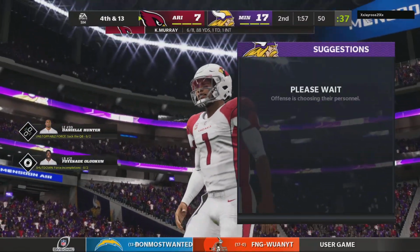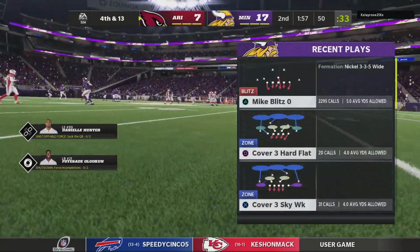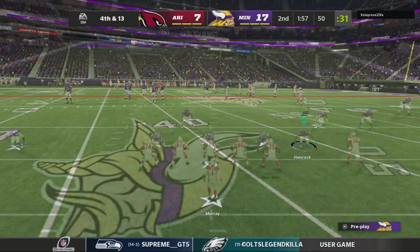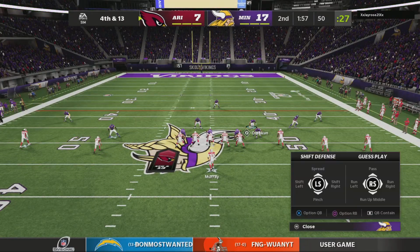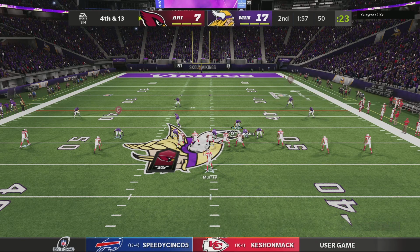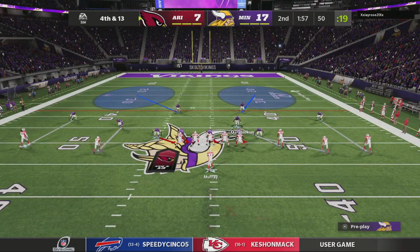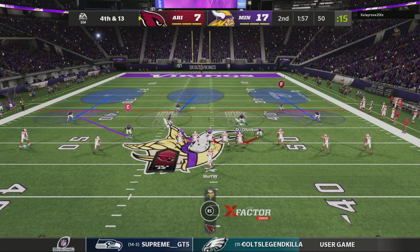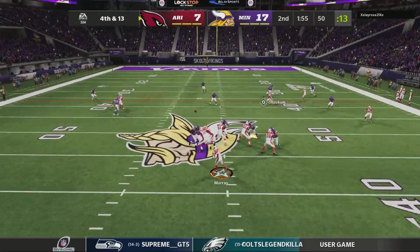A lot of times it's that first read that you have. Maybe you get it in pre-snap, and he locked in on his target, but he was covered quite well, and that one's incomplete. Looks like the offense is going to take another shot here. They're going on 4th and 13. They're going for it. It's Murray.